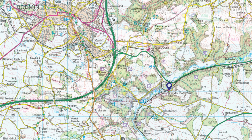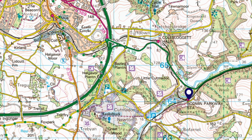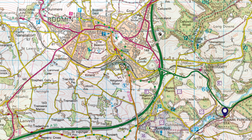It's a nice bright day, the sun's just trying to come through, a little bit of autumnal colours there as the leaves are falling on the line. So this is the Bodmin Railway line here, which curves away up there towards Bodmin General Station, which is about 3 miles away from here. The line actually continues on to Liskeard Junction.